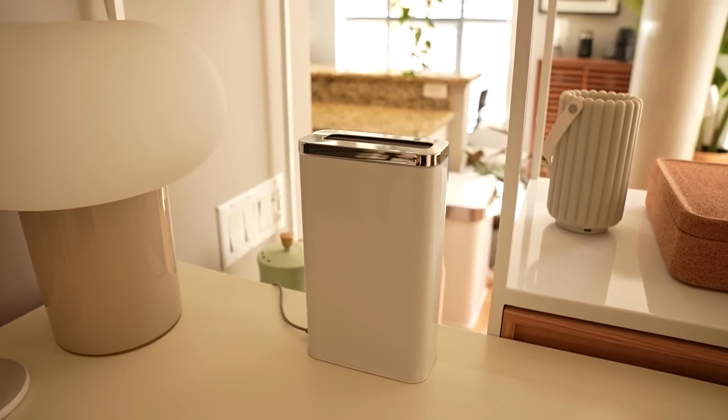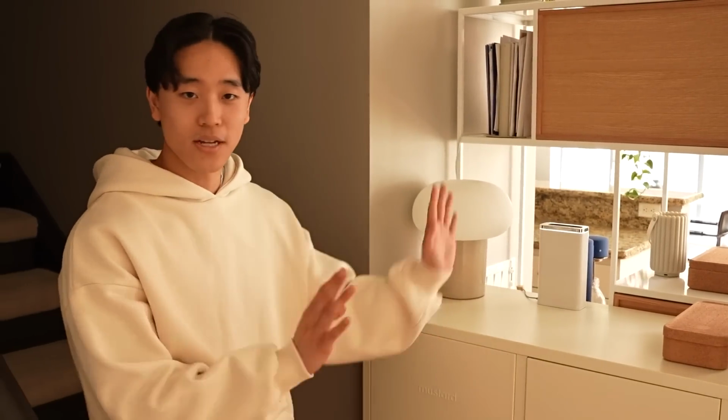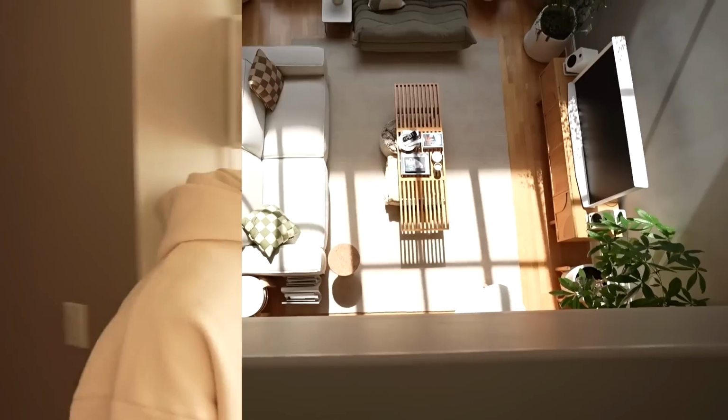And then yeah, I've got a little cork box here for my keys and then a little lamp just to light the area a little bit. But yeah, that's pretty much it for the entryway. Let's go over to the living room.